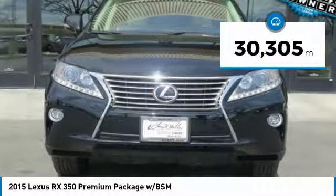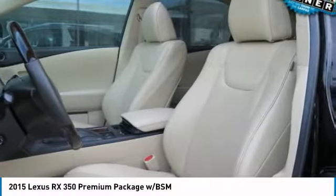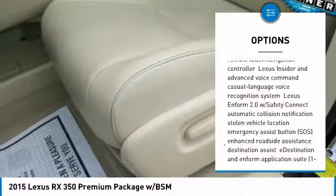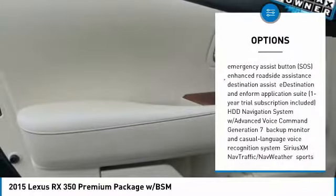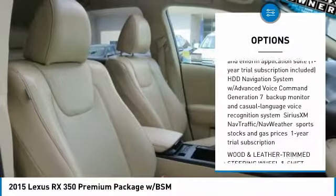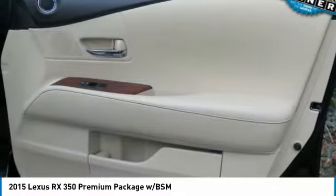This vehicle has less than 35,000 miles. Here are some of this vehicle's great options: all-wheel drive, power passenger seat, anti-lock braking system, power lift gate, steering wheel audio controls, keyless entry, Bluetooth, leather-wrapped steering wheel, power steering, adjustable steering wheel.